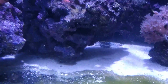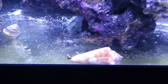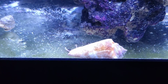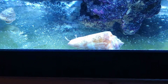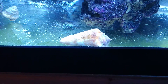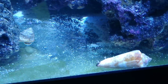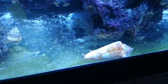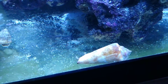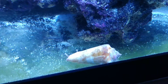Okay, let's scan down to the bottom. Don't mind the algae. There he is, there's Hoover, our conch snail. He is doing well. He's been all over the place. Lately he's been climbing up the side of the tank doing pull-ups, I always say, which is interesting. But he's a character, and once we get the bigger tank, we're going to get another one. We're going to name the second one Kirby. If you guys get it, Hoover, Kirby, vacuum cleaners. Okay.